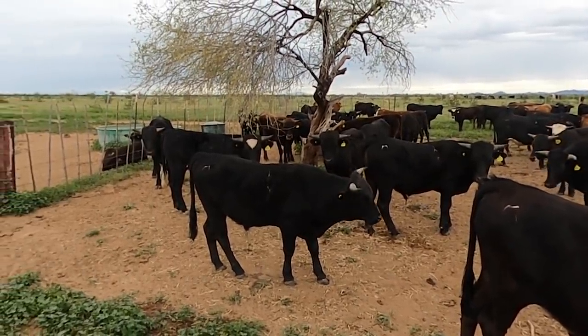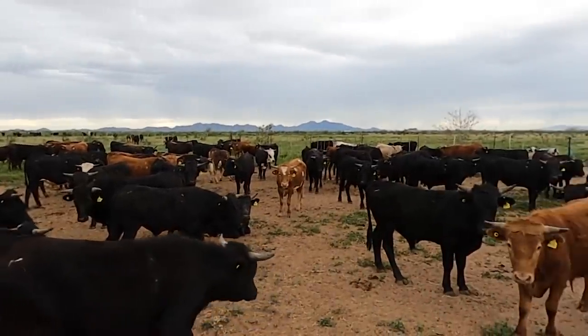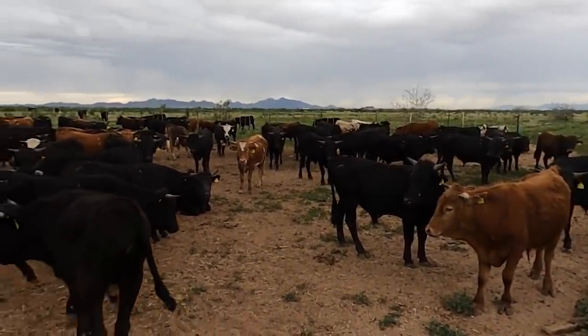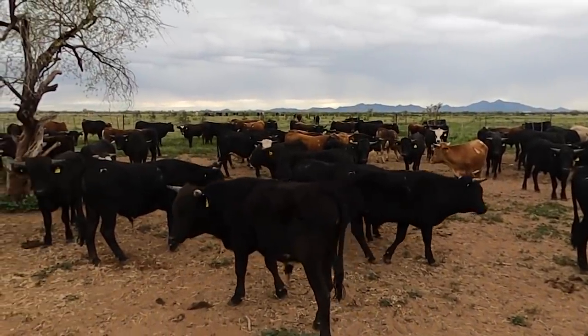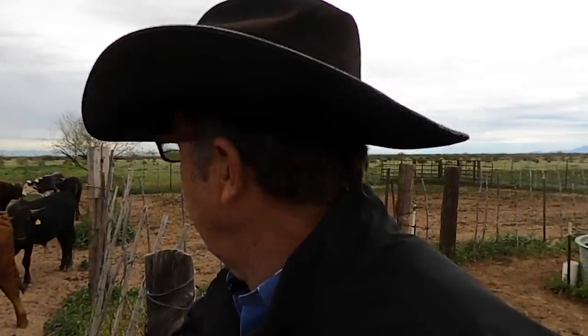These steers are pretty content to just hang out in here. The gate's open, they can leave if they want. The balance of these steers that we didn't use at the rodeos over the last couple of weekends, they were in this little corral when we brought these others across. They're just all hanging out in here. A couple of them have laid down. They're already full for the morning.